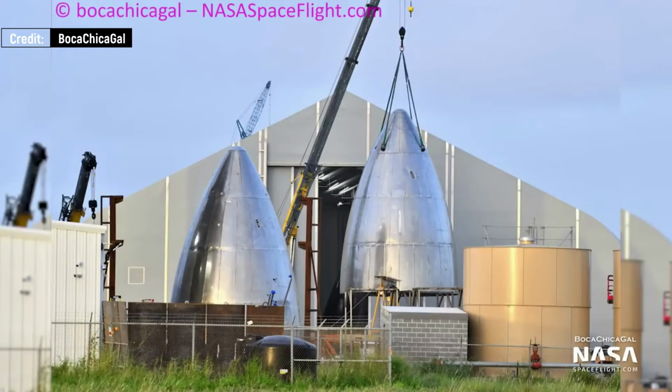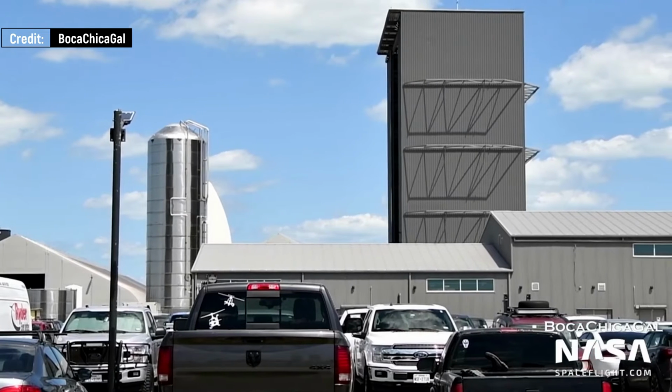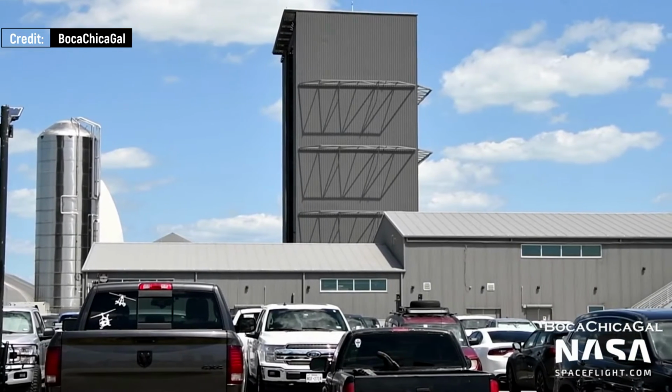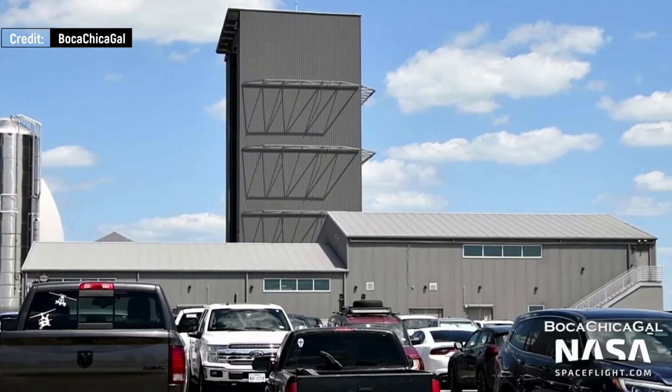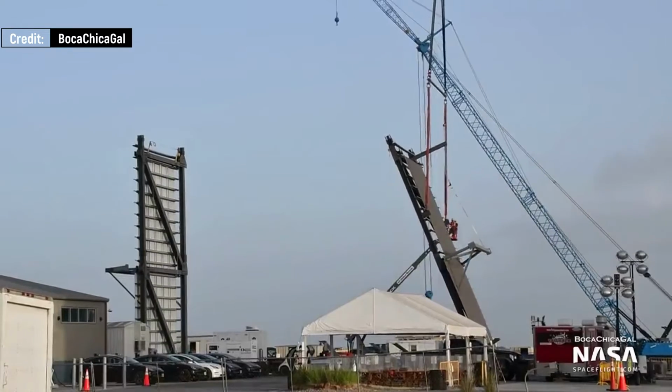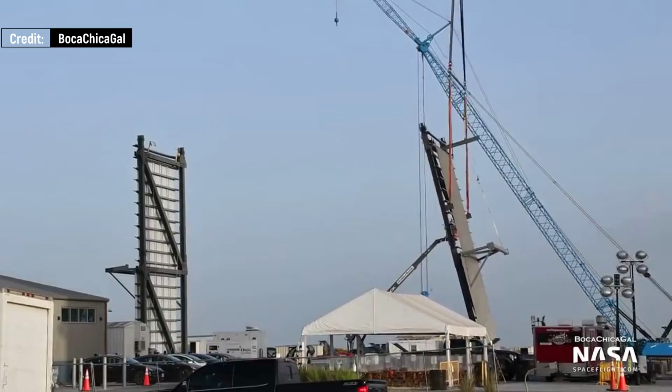They also constructed the mid-bay. This building was meant to house the Starship's second stage and help stack the ring segments into one rocket. They only needed the mid-bay initially because they had not yet started working on the 70-meter tall booster.